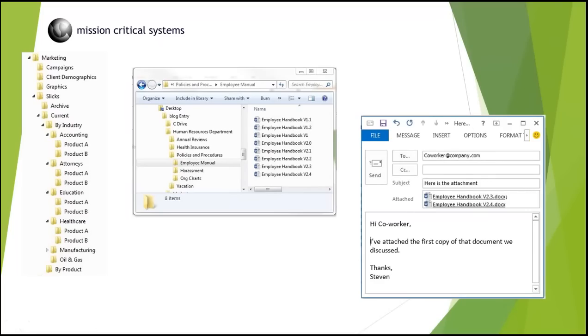Email is a big part of how collaboration is done for organizations that don't have SharePoint, sending out emails to coworkers: hey, take a look at this new proposal. What do you think of that? And that's something that can make the number of emails you receive in a day go from just a few to several hundred if you have a very large organization.